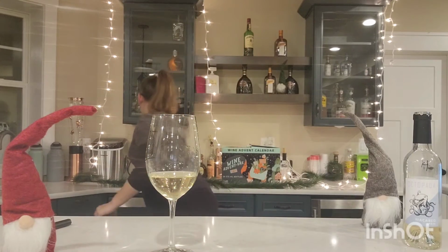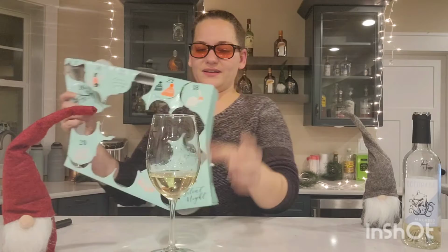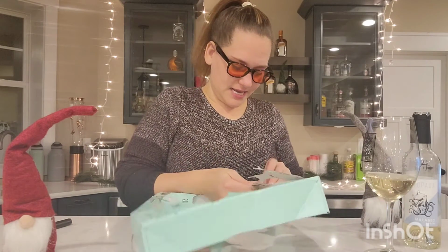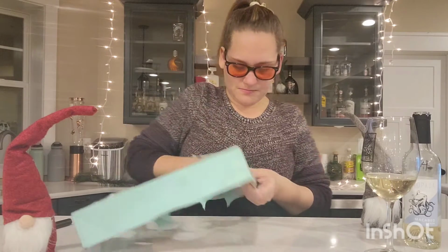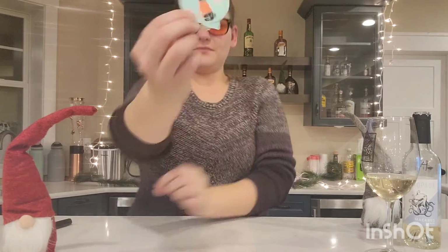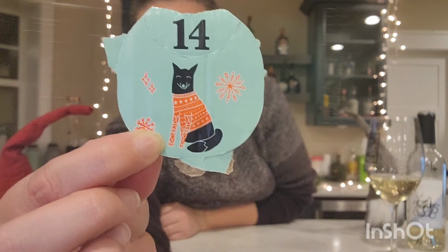So gang, that is day 14. Let's go ahead and salvage what's left of my Advent calendar. Today, we've got a cute little smiling puppy dog for day 14.